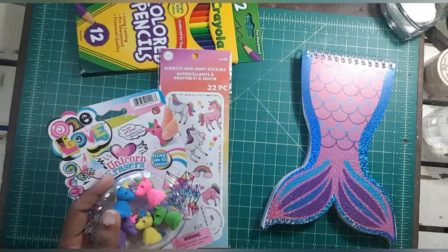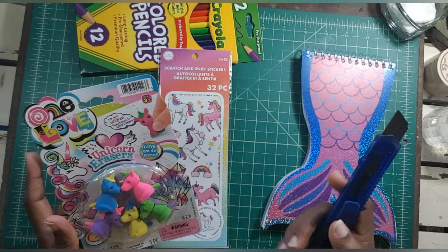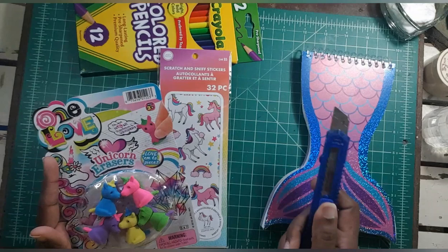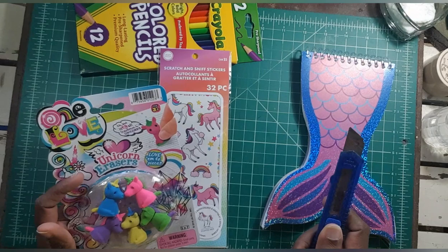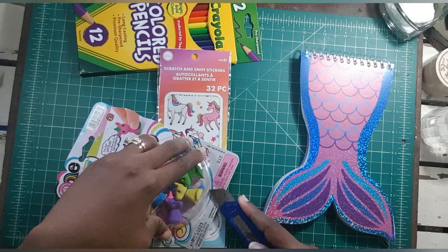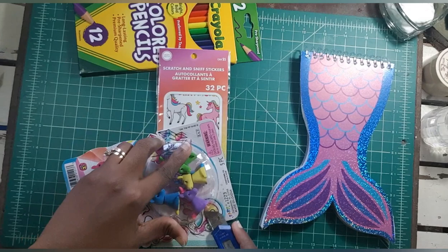Let me grab my utility knife. I just had it a moment ago. Kids, if you're underage, please do not just grab a utility knife. Always use sharp objects under the supervision of a responsible adult, especially if you're under 12. Okay, I don't want to just tear it open, so I'm just going to put a little cross section here. Yeah, right about there, so I just don't tear it open.